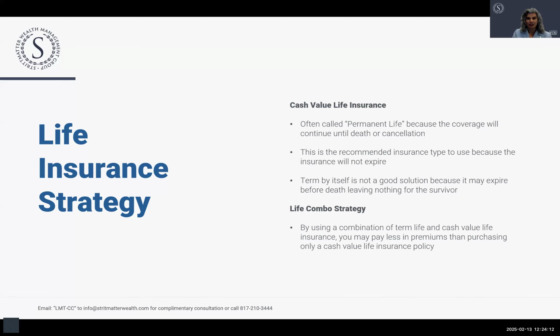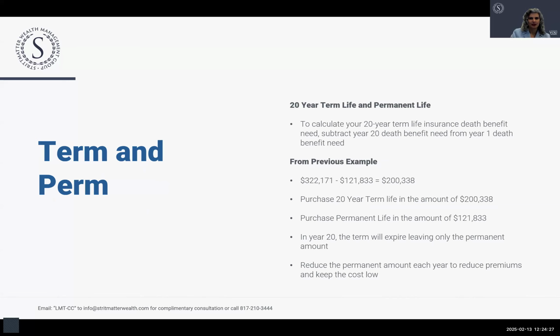Now, a third strategy is, of course, using a combination of both term and permanent insurance, because it allows you to pay less overall in premiums than if you were to purchase that cash value policy all by itself. It's a 20-year term life and permanent life. The 20-year term expires at the end of 20 years. Permanent life is permanent. So this is whole life, universal life, variable life. These go through the rest of your life. They have two components: one is the insurance, one is the cash value. Therefore, the premium is higher. The 20-year term is just insurance, so the premium is lower. So you can use a combination of the two.